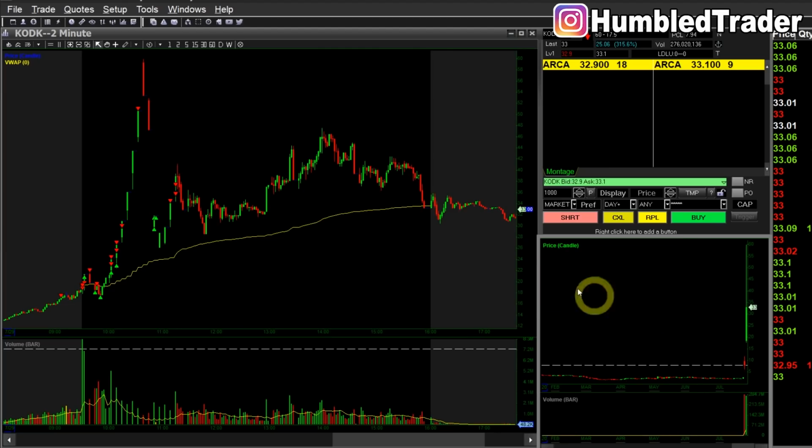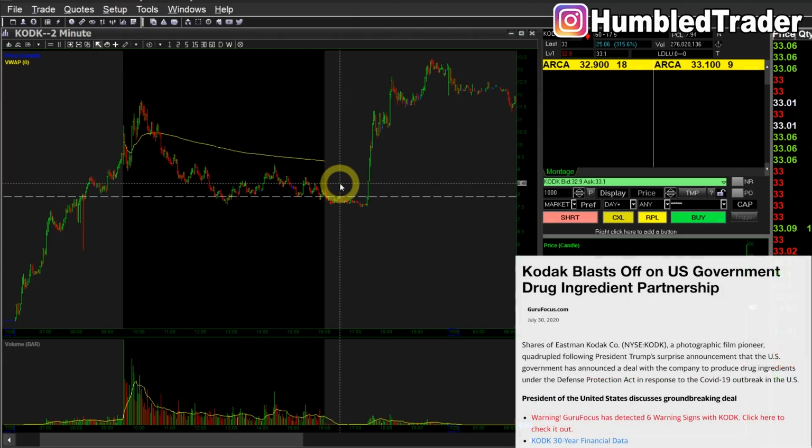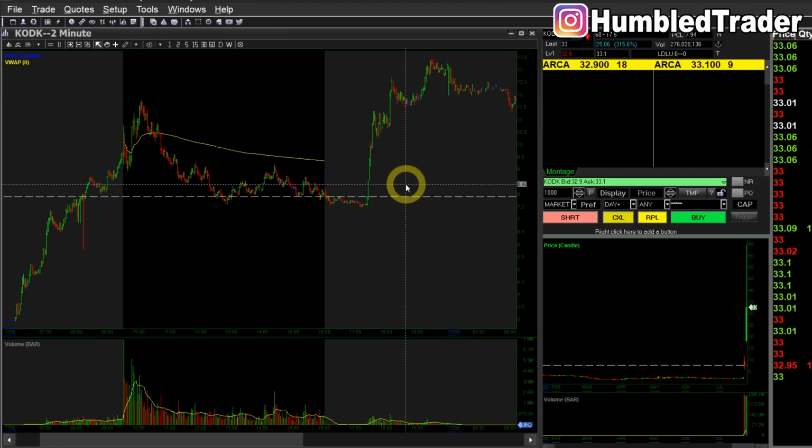I did trade the stock yesterday. So this is the chart yesterday. You can see the stock sold off to about $8 close. And after hours, Donald Trump mentioned the company and mentioned their business change to a pharmaceuticals company. And this is what we call a Trump pump.